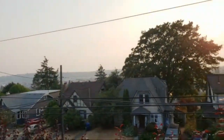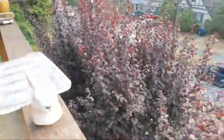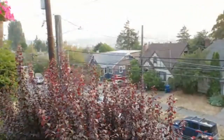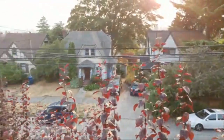But right now, this is the sun. You can look at it. It doesn't hurt your eyes. Everything's orange. It's pretty gnarly out. Smells like you're camping. A lot of people keep coughing and covering their mouths.